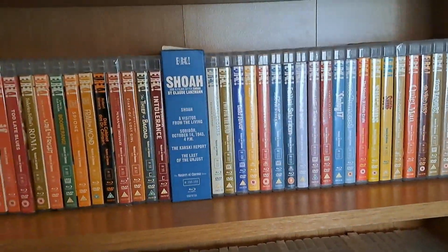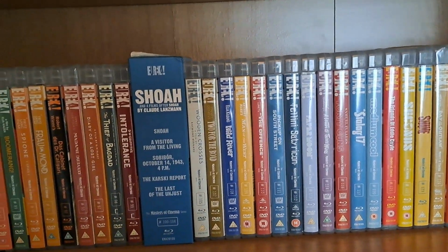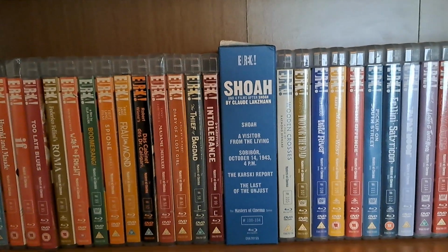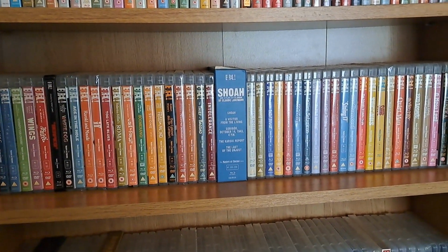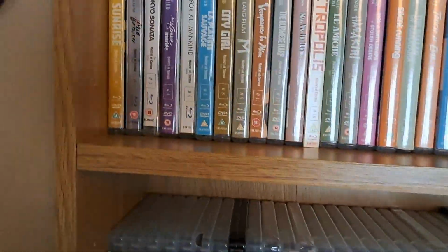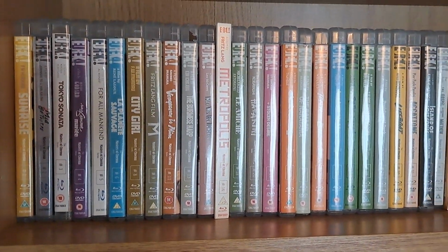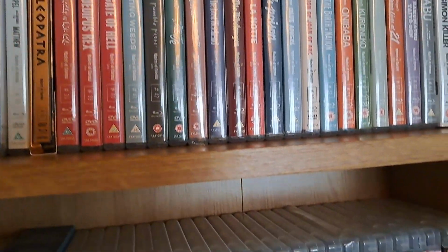Now, I think I've got between 220 and 230 spines. So I'm missing probably between 40 and 50, something like that. The problem is I've slowed down a lot recently because what I'm missing mostly now is long out of print and very expensive. So at the moment, yeah, I'll slow down a bit.